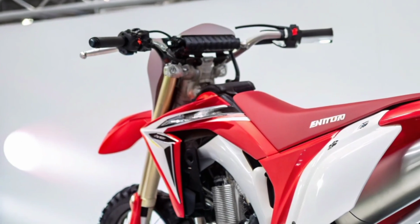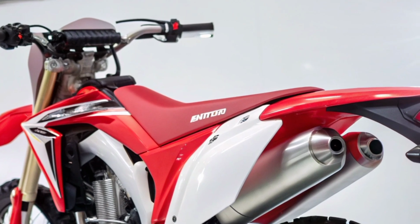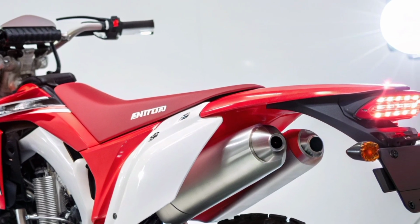Final thoughts, riding into the future. If you've been waiting for the next big thing in motocross, your wait is over. The 2025 Honda CRF250.